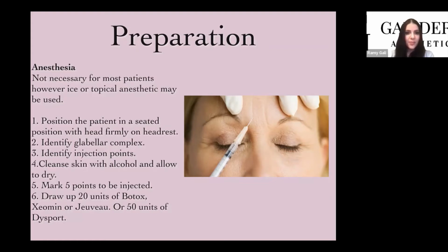Because I'm using the 2 cc reconstitution, I'm using a 0.5 cc insulin syringe, and it makes the treatment much more comfortable for the patient. So I would recommend, if you can use an insulin syringe, or you want to make sure that you're using like a 30 gauge needle, 1/2 inch, to make it as comfortable as possible at the very least.